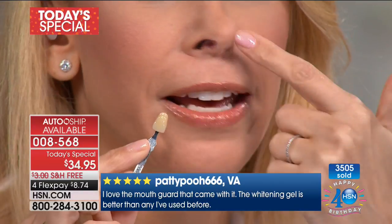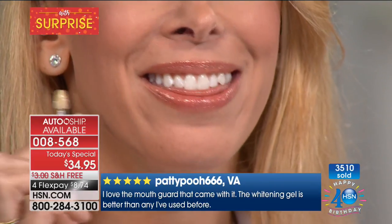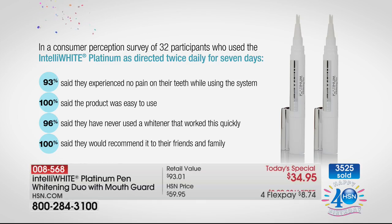You could probably tell by this, but not with the smile. And that's what you don't want to give away your age with. You don't want to give your age away with a yellow smile. Your makeup can be perfect. Your hair could be perfect. If you smile and you have a yellow smile, it's going to throw everything off. And I'm not trying to make you feel bad about it. It always happens to all of us.